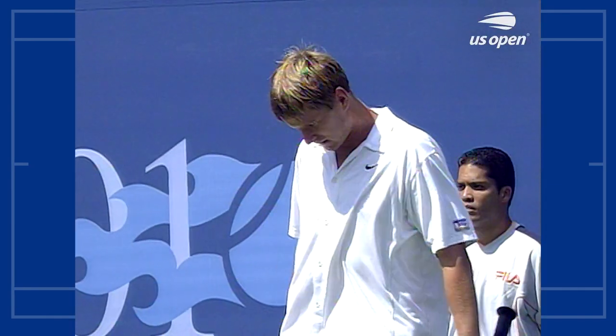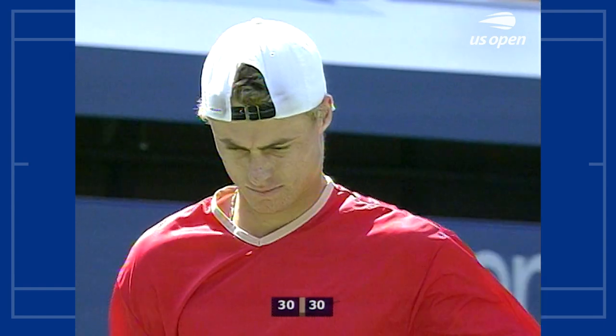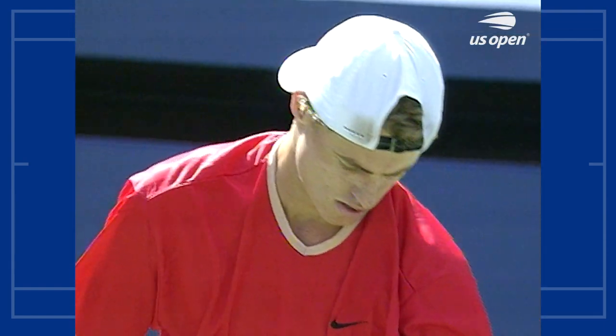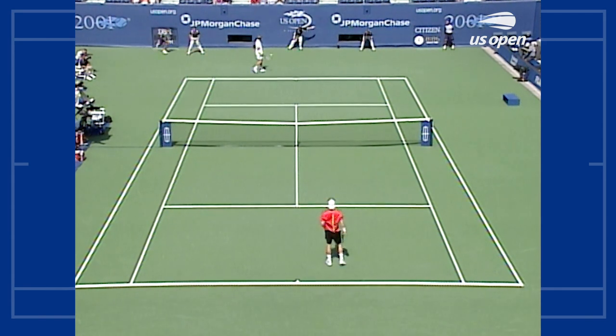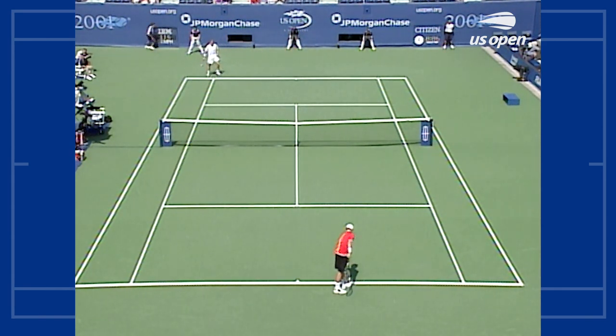It's the one part of Hewitt's game, if I were coaching, I would work on, and that is the serve. He's got a pretty good first serve, but it isn't really tremendous, and he's got a good motion. I think he could develop a much tougher first serve. Almost got one there. 116 miles per hour, but a fault.